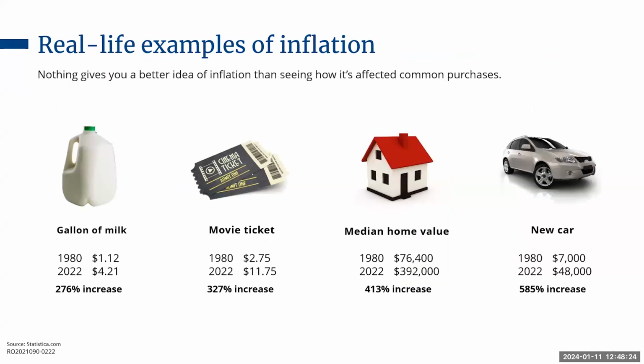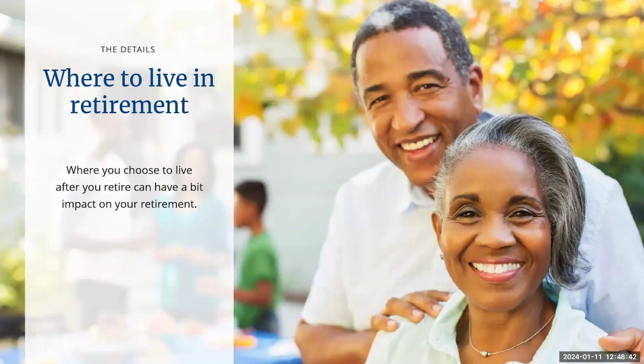Okay. Here's some real life examples of inflation. Here's what a gallon of milk to a car on average in 1980 cost and what it costs now, right? So we know what that is. So take into account, we need to put a little bit more money away towards retirement to accommodate or to get around inflation. All right.